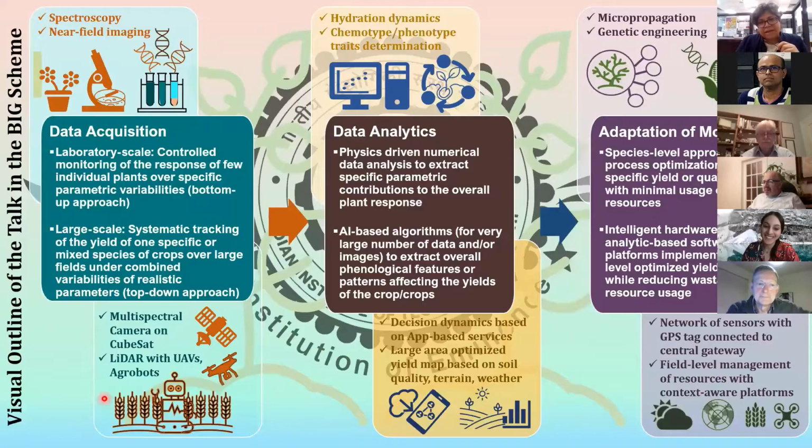So moving on, rather than giving you a bulleted outline of the talk, I will give you a visual outline. The very title of our conference is about spectroscopy, the science and technology of new age. And we also said acquisition, analytics, and adaptation.